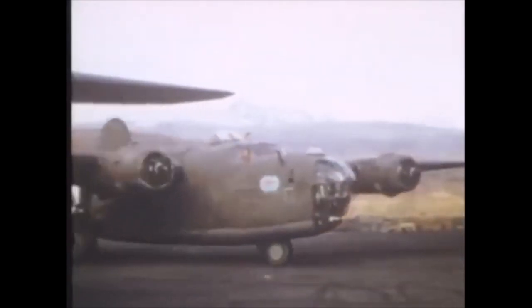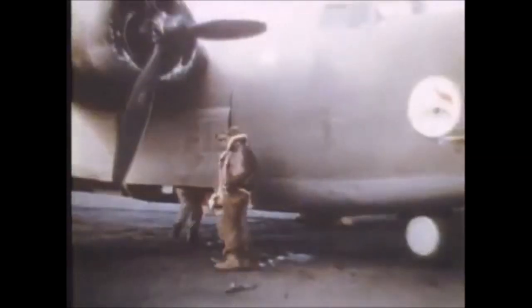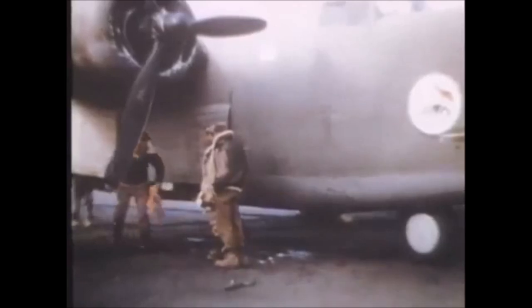In addition to their obvious role as bombers, the B-24s were soon to be equipped for long-range prowling over the ocean, looking for submarines.